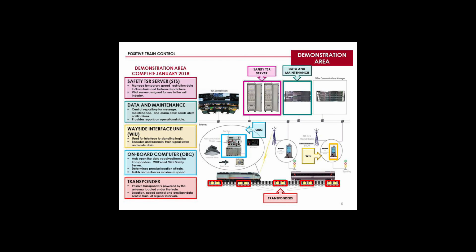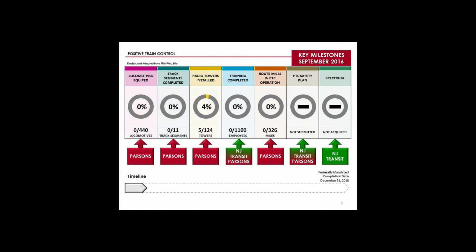The demonstration area is a controlled environment where we can work out the bugs in the system before we deploy 440 retrofitted vehicles. Our last major area of focus is the key milestones we have identified with Parsons and their subcontractor Alstom that must be met in order for New Jersey Transit to meet the federally mandated PTC completion date of December 31st, 2018.